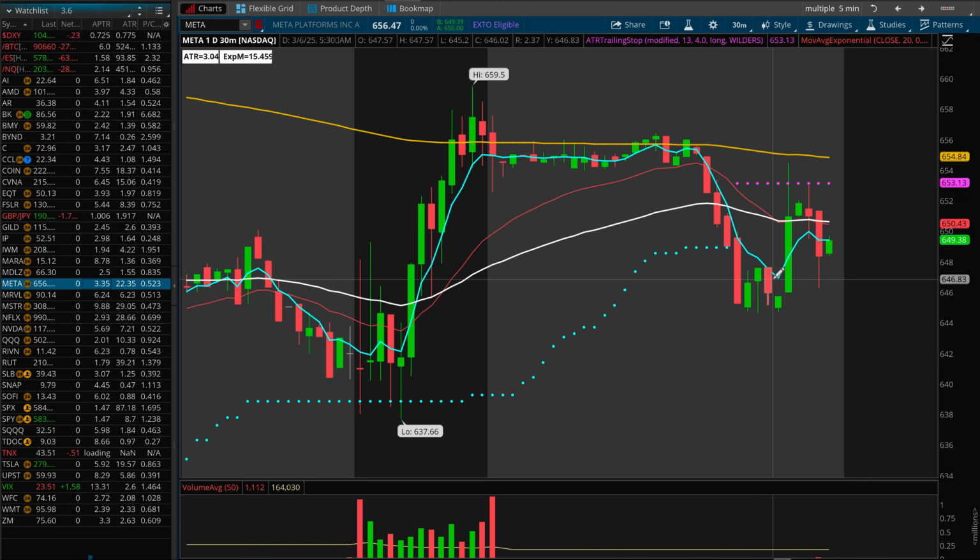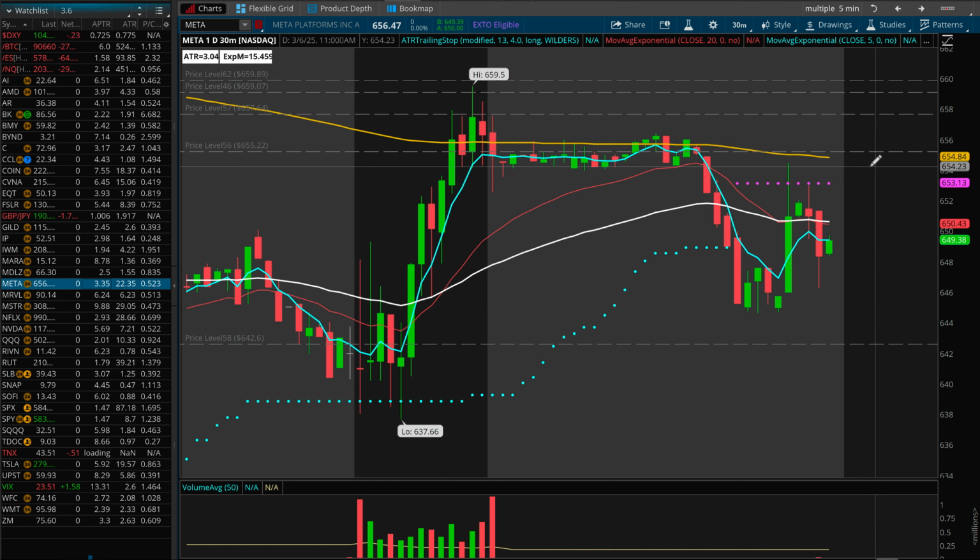Nothing is guaranteed. So let's look at Meta today just to see where we are. We close at 656.47. As you can see, let's see the prices here. Support is around, as of now, 648.31. We have a resistance area possibly around the 651.50 area. We can say that.